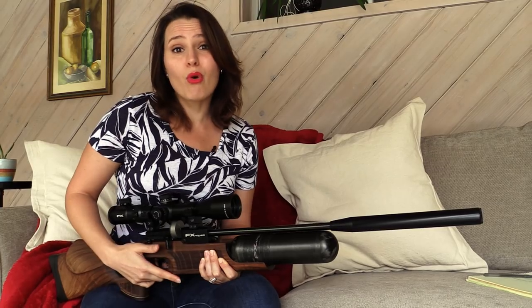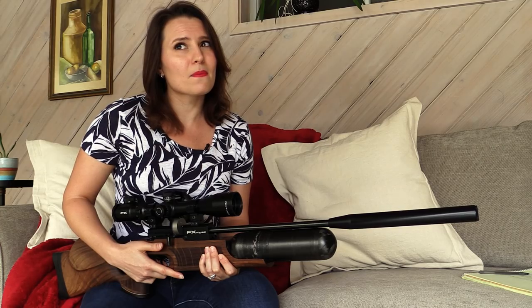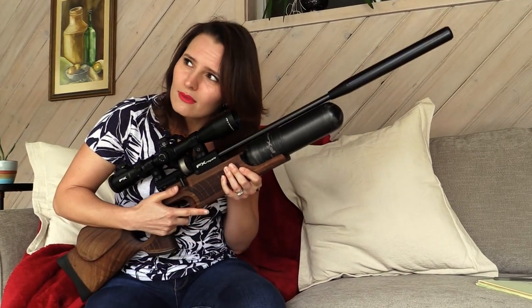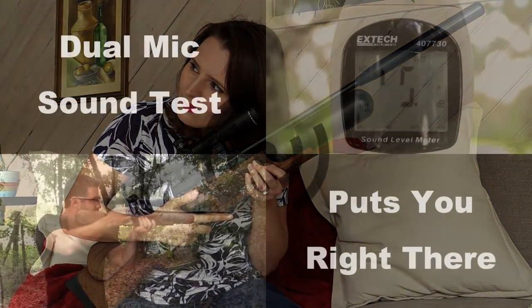The FX Royale takes advantage of a moderator at the end of its smooth twist barrel, reducing its sound signature. What's more, the power is also adjustable, and with reduced power comes less noise. She's right, you know. It was good to be able to take the power down to low last night so the neighbors wouldn't know what I was up to when I was taking that rat.